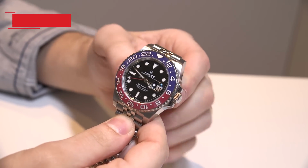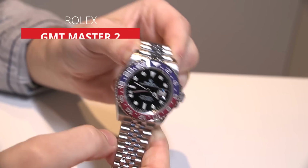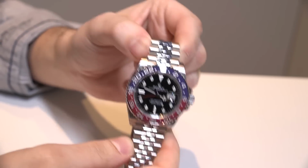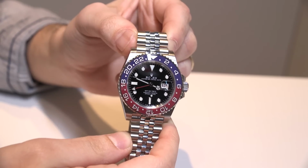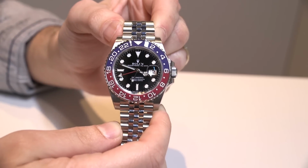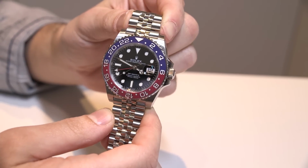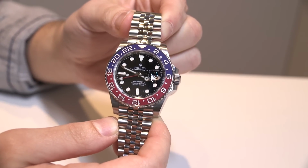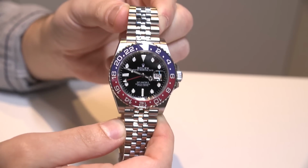This is the new reference 126710 BLRO. This is a return of the Pepsi Bezel on an all-steel GMT-Master II. It has a brand new movement known as the Rolex 3285. The movement is the newest generation of high accuracy, high performance Rolex movements, with a power reserve of 70 hours, which is a big up, and overall accuracy and performance across the board. We'll talk more about the 3285 in the written review.